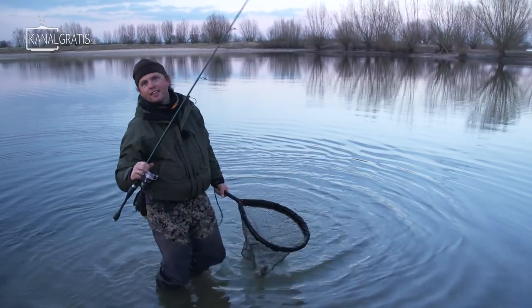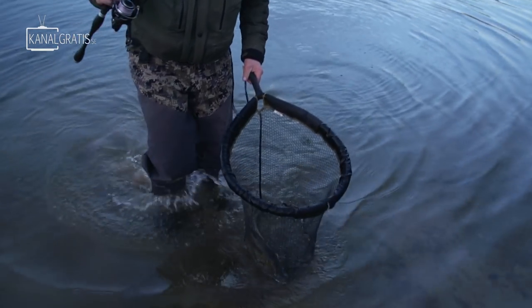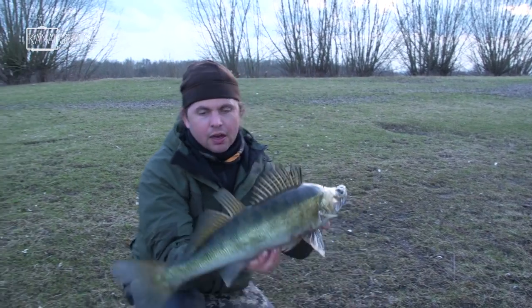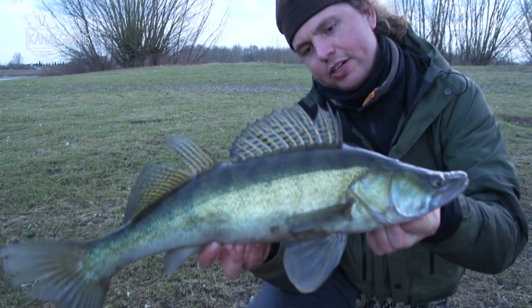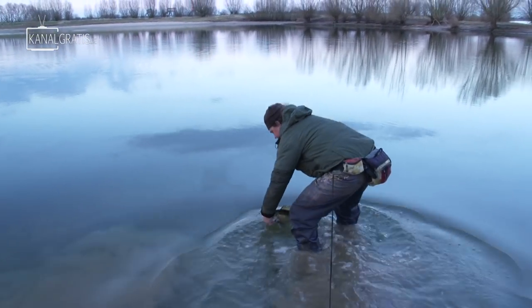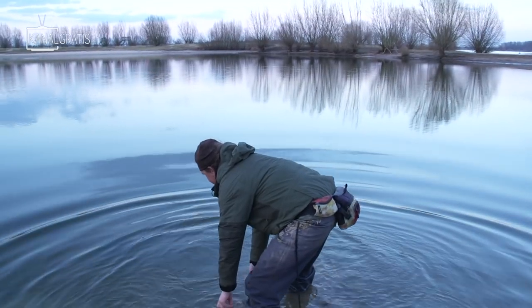Not a real big zander, but light conditions are decreasing and out come the zander. Aren't they pretty? It isn't a real big fish, but boy, let's get her back. There you go. Cool.